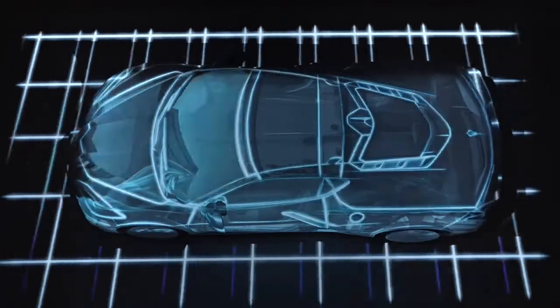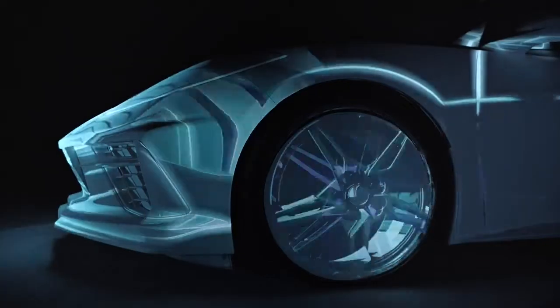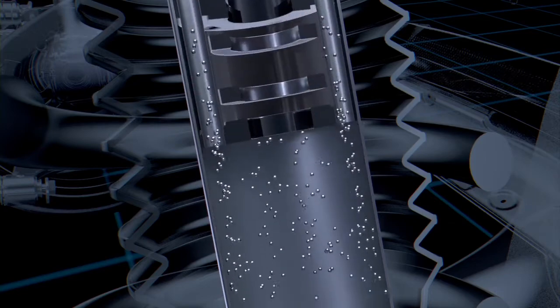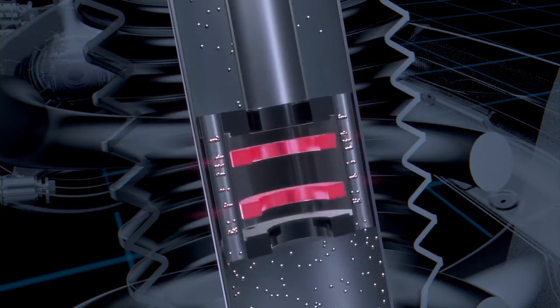The magnetic ride control is something that's been around for quite a while now. We're now on the 4th generation. This is a semi-active system where you replace all the valving, the ports, and the shock oil with iron particles that you can change the orientation of the particle by applying a current.